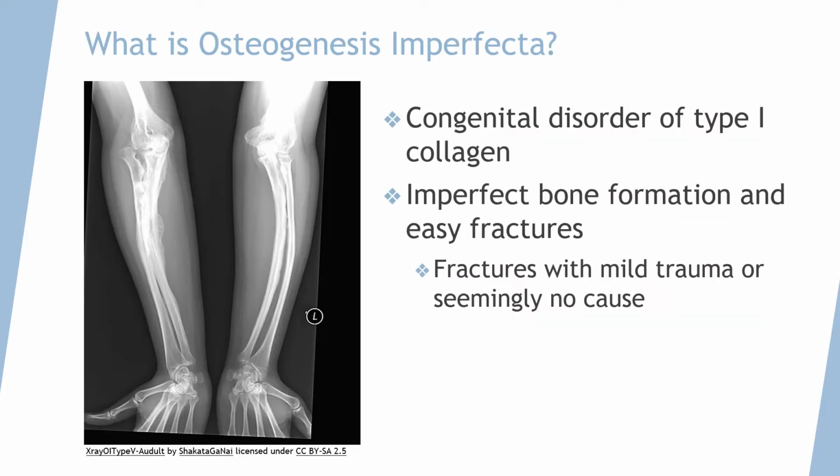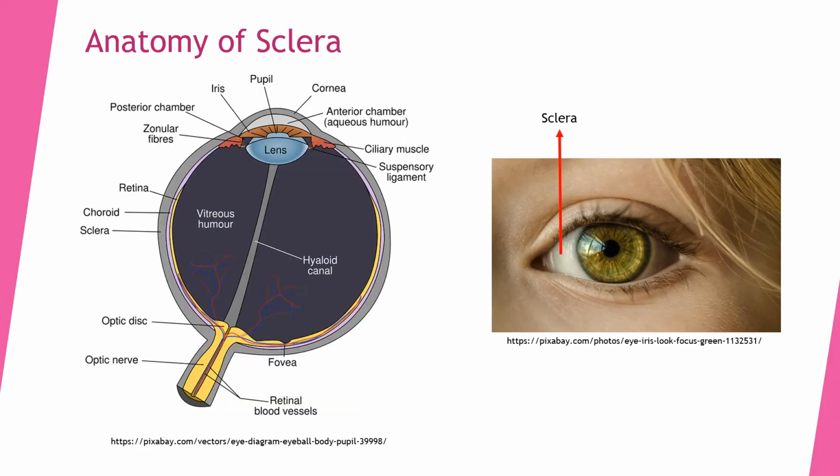Osteogenesis imperfecta is a congenital disorder of a connective molecule called type 1 collagen. There is generally imperfect bone formation, and easy fractures occur from very mild trauma or seemingly spontaneously even. Osteogenesis imperfecta can cause a blue hue to appear in the sclera of the eye.